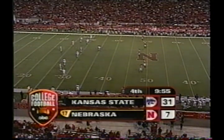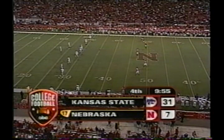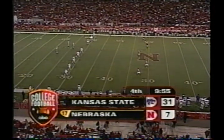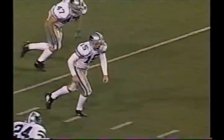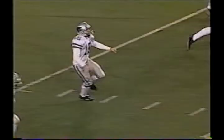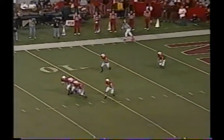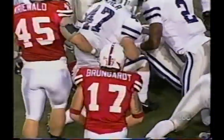Tied at 7 at the half, and Kansas State with 24 unanswered points here in the second half, reflecting the quality of not only the athletes but the coaching staff who put together the adjustments as they come out and dominate offensively and defensively over Nebraska. Davis coming out from his own end zone. And he is down at the 23.